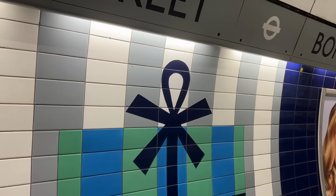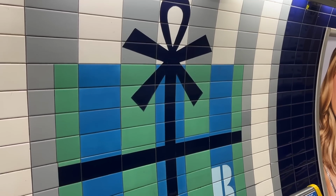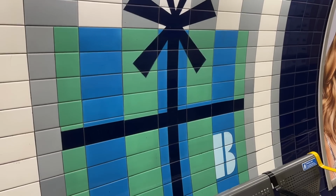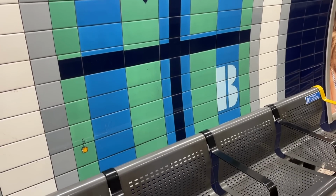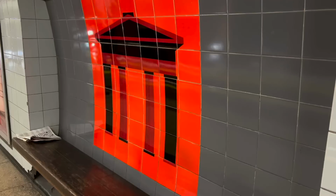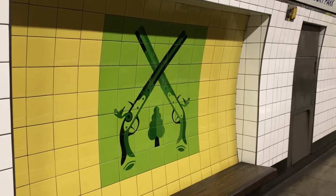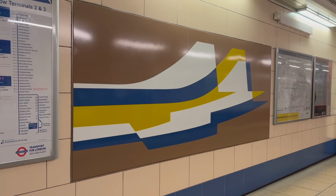And those at Bond Street, one of London's most famous and prestigious shopping districts, portray a parcel. Those were designed by Tom Eckersley. Eckersley seems to have done quite well out of the Underground. He also designed the murals at King's Cross, Euston, Finsbury Park, and Heathrow Terminals 2 and 3. I guess he must have been pretty easy to work with.